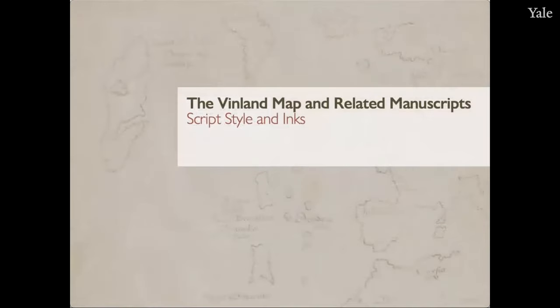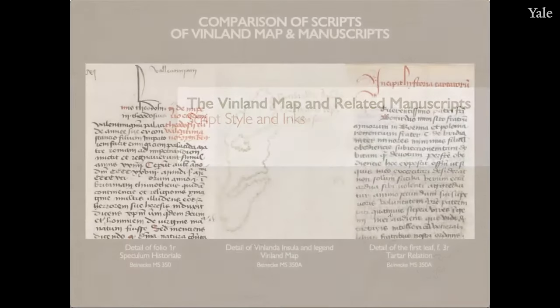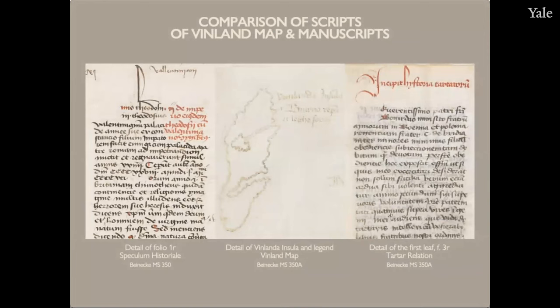The writing and the inks on the Vinland map are unusual. It's helpful for us to compare it with its companions. The script of the Speculum Historiale on the left and the Tartar Relation on the right, which were likely written by the same scribe, shows similarities in their style and their inks. The writing is Gothic in style and has the appearance of typical iron gall ink. The writing on the Vinland map in the center just doesn't look the same.